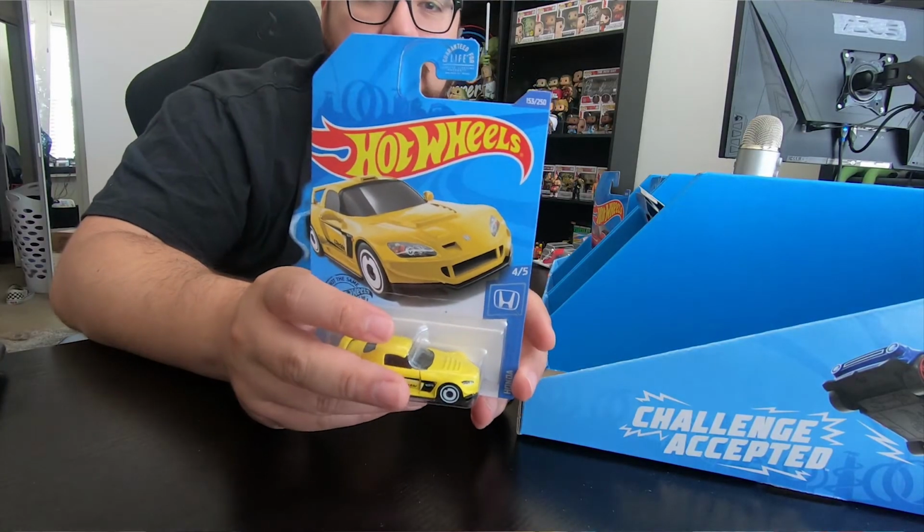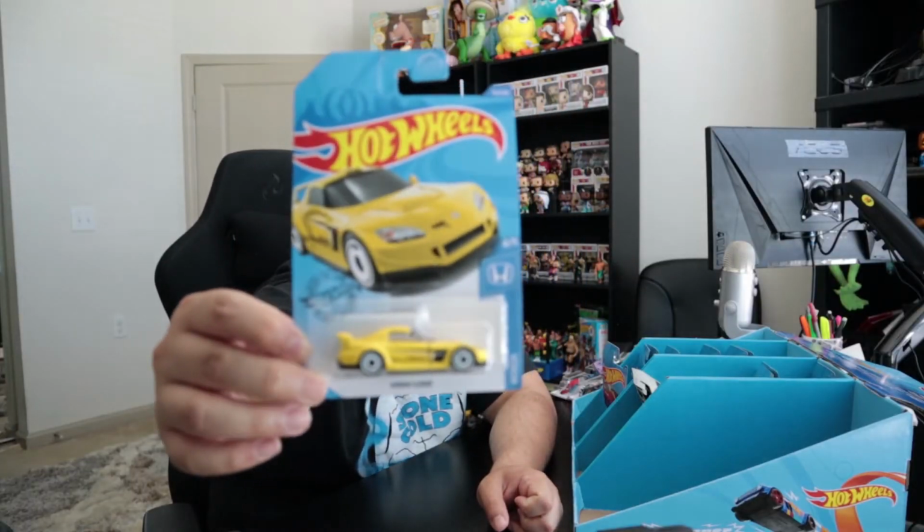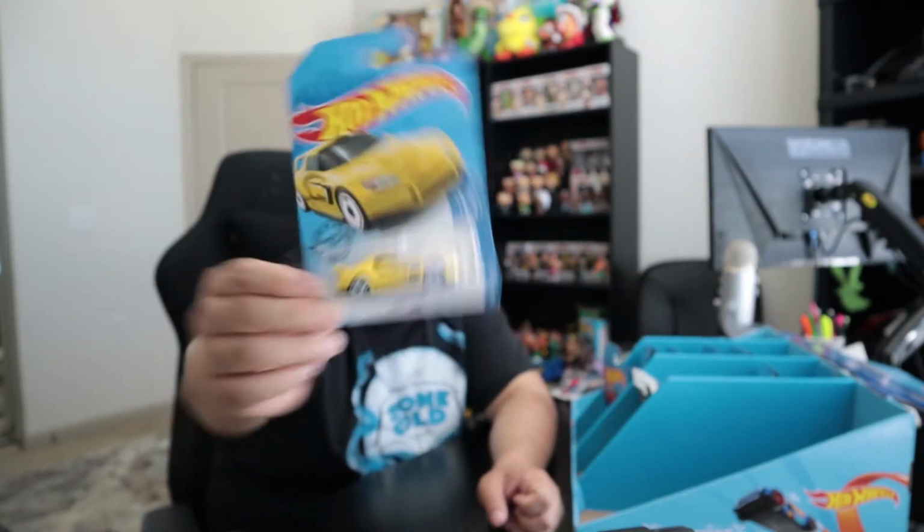Honda S2000. Pretty cool. I like the color. It's a yellow color. Pretty cool car. I like this car. I wish I had this car. Kind of reminds me of Fast and Furious. Let's see if there's any kind of treasure hunt markings. It's a negative. Let's keep going.